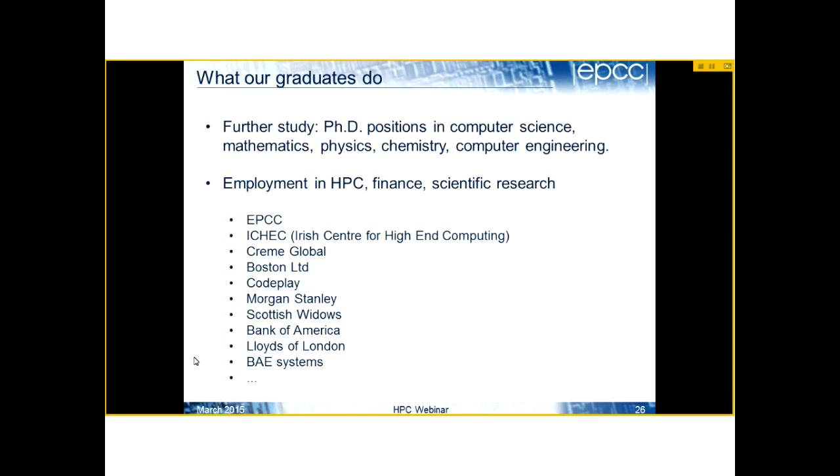Now, what do our graduates do? This is probably the most interesting. Well, people want to further study. There's PhD positions, some at EPCC, joint with computer science, other ones in math, physics, chemistry, computer engineering. We've had a whole bunch of PhD students. People go on to do PhDs after doing the MSc. There's people going through a wide range of careers in HPC, finance, scientific research, or general software development.